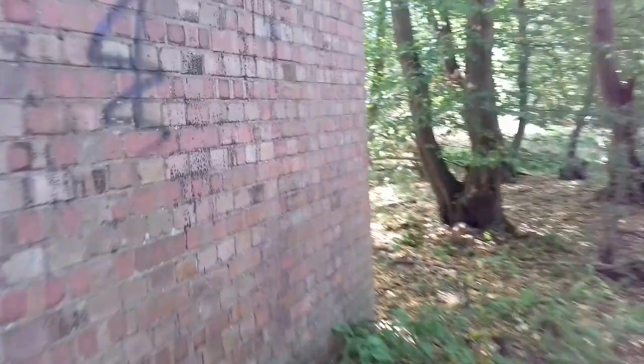Here we are, pretty big buildings. Jamie's found an entrance into this one. I'll go and have a little look. Ah, here we go. Just going to need your torch for that one. Need the head torch, right. Go and have a little look.